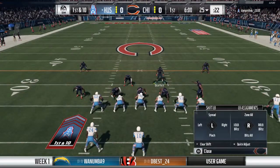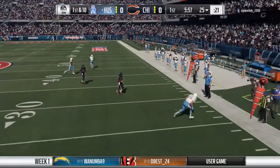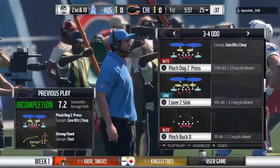And the D-line pinching together must be expecting the run. Throwing here, Trubisky. And his first look is incomplete. But not to get too overcritical.